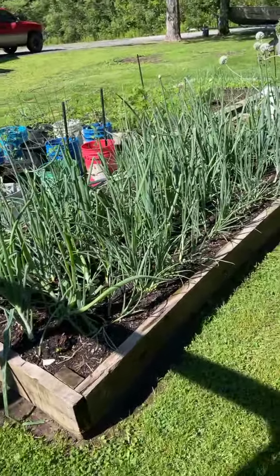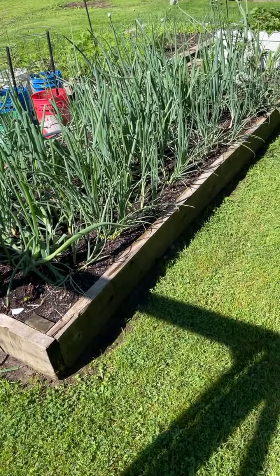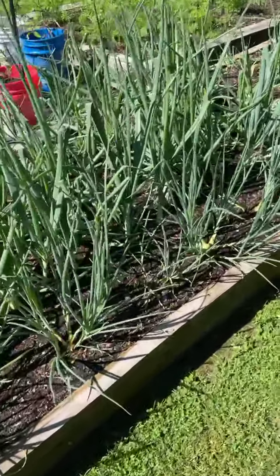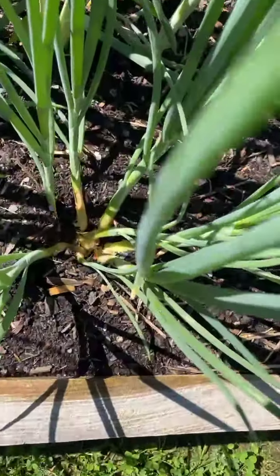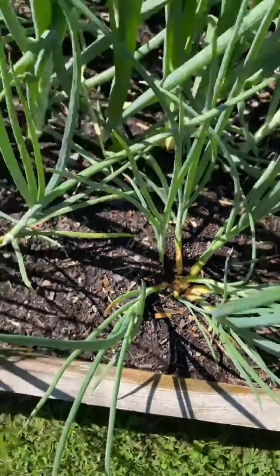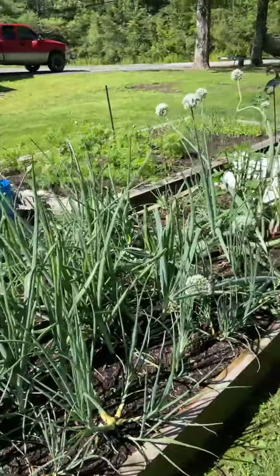This is an onion bed. And they're bunching onions, which I've never grown, so we're kind of just gonna see what happens. You can see they're little onions. So as you can tell, they're doing quite well.